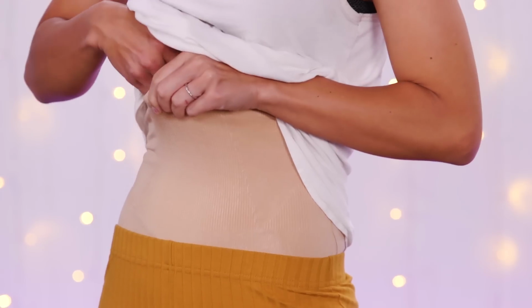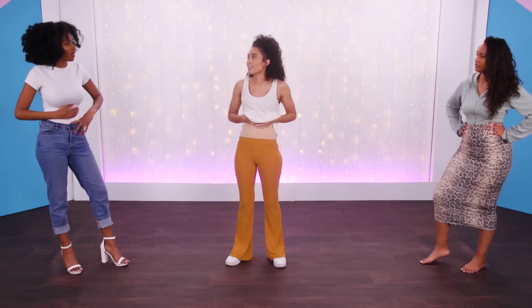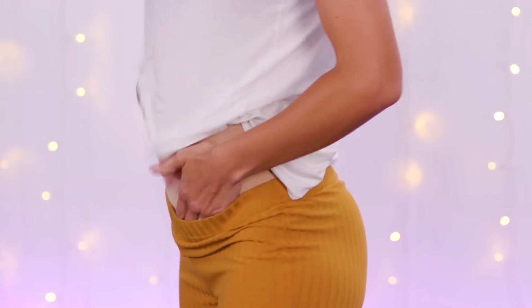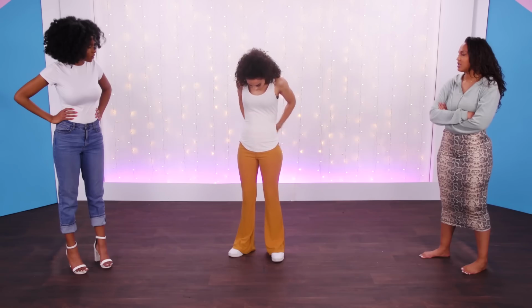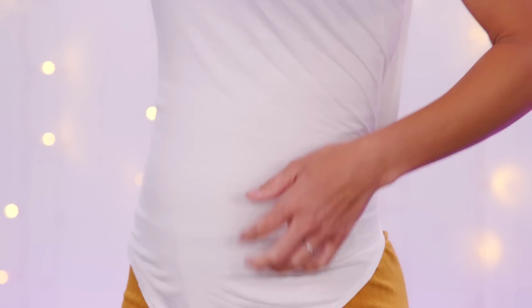There's something about something poking into my gut that makes me feel a little panicky. I can't explain it. But also because it's cutting up there, I swear it just made down here bigger. And also, I don't like this. It's a really thick material, so it starts folding over. Mine does that too.